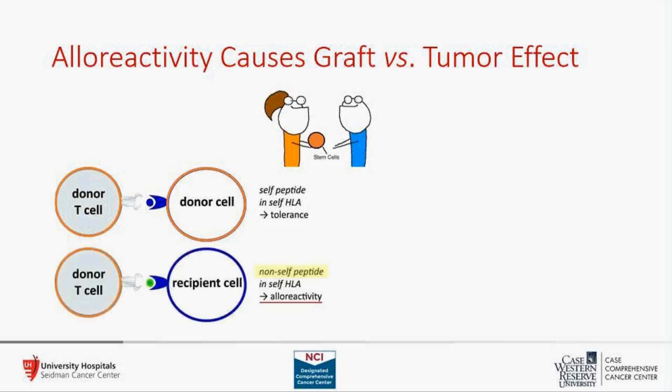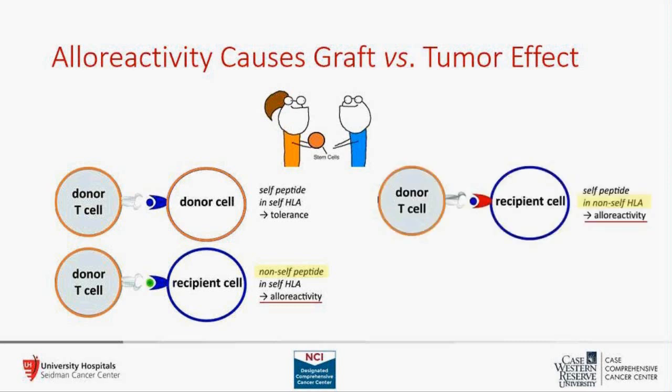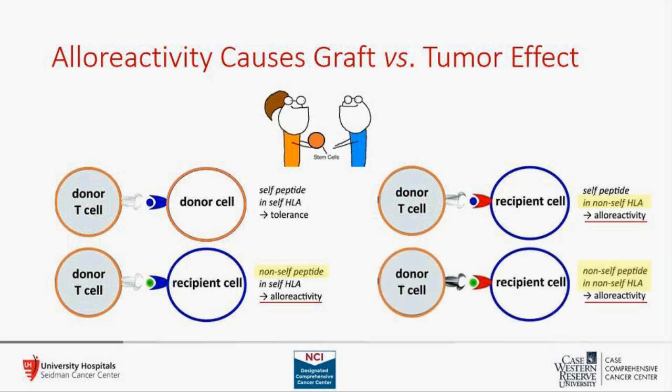However, the blue recipient cells may exhibit non-self-peptides, shown in green, such as tumor antigens or protein fragments that differ between individuals due to genetic polymorphisms that are not routinely matched prior to transplant, and these are referred to as minor HLA mismatches. In addition, not all transplants are major HLA matched, so donor cells may recognize non-self HLA molecules, which are shown in red. And finally, recipient cells may exhibit both non-self peptides and non-self HLA molecules. Any of these scenarios leads to T cell activation and recipient cell destruction. When recipient cells are residual cancer cells, this alloreactivity is referred to as the graft versus tumor effect.